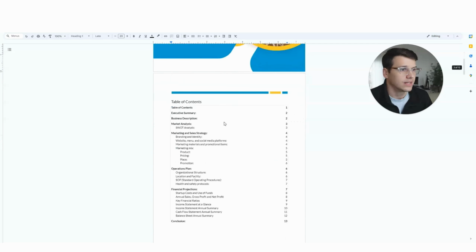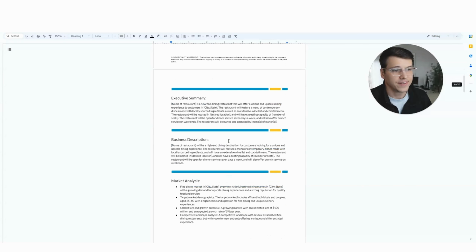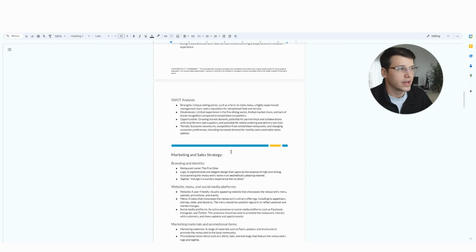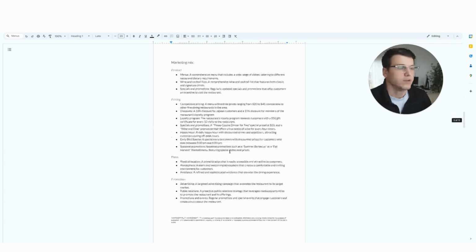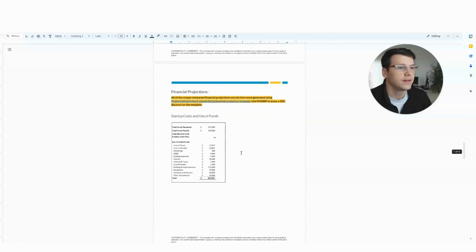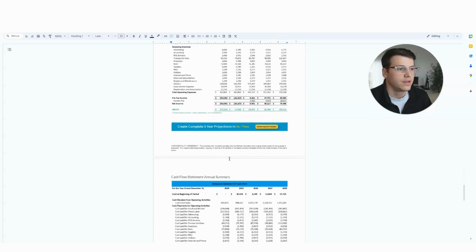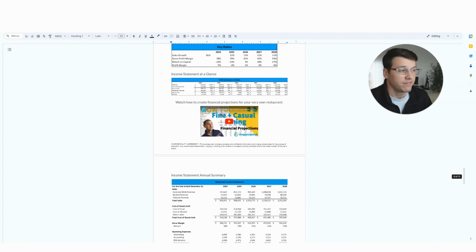Here's a quick glance at what that looks like. It's a fictitious example filled out, so you can copy the structure, write in the document, make it your own, and use this as a guide. It goes into the projections down here, and speaking of projections, we've got a video on how to create the financial projections, because Projection Hub financial projections are our specialty.